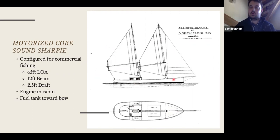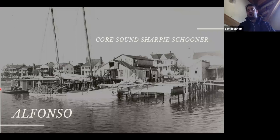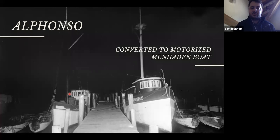And then you have all these large Sharpie schooners, these Core Sound Sharpies, that were converted from being sailing vessels to motorized vessels. A lot of them became menhaden boats. So an example is the Alfonso right here. And then you have an image of the Alfonso right here as a converted menhaden boat. And then ultimately the Alfonso later became the Museum of the Sea here in downtown Beaufort.